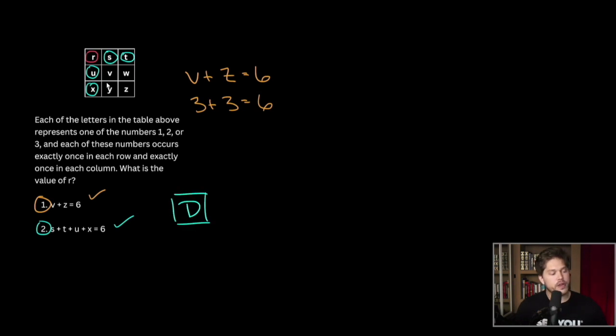To go a little bit further with statement 2, none of these values could be 3, because if you plugged in 3, then everything else would have to be 1, and you can't have two 1s in the same column, so that wouldn't work. So that means everything has to be either a 1 or a 2. So if T is a 1, then S must be a 2. And if U is a 1, then X must be a 2.